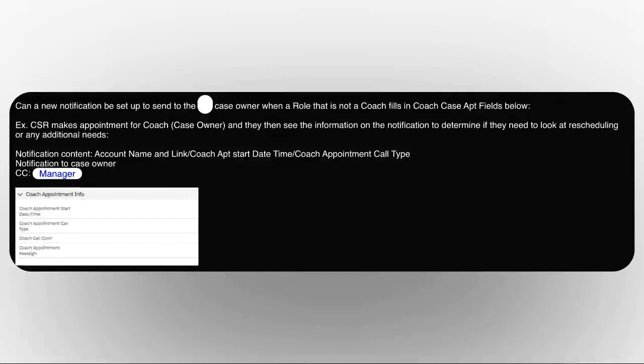So basically, this is a situation where someone is scheduling an appointment for someone else. And it's saying that if someone else schedules an appointment for me, I need to get a notification. In this case, they're not creating an event or a task. It's actually just a set of 2 or 3 fields on the case record. And you can see down there in the little screenshot, coach appointment info.